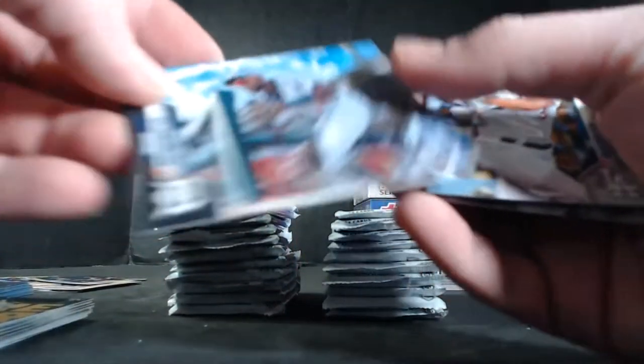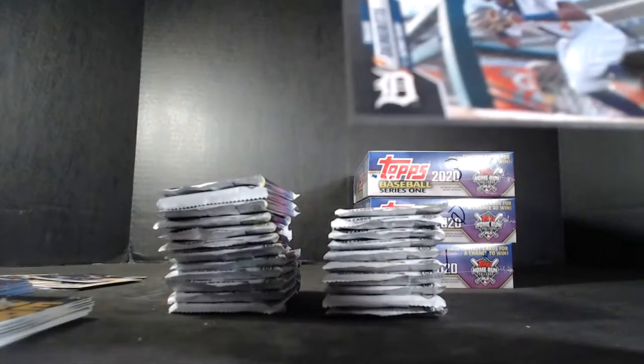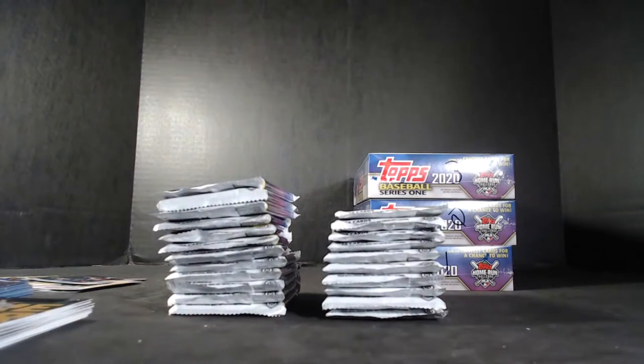Laureano, Cole Calhoun, Lizardo rookie, those are nice, Correa, Clevenger, Hamilton, Robles, Garcia, Segura, Braves, Cubs, nice, here we go, Travis Demeritt, 53 out of 69, black, for the Tigers. Jock Peterson and Jeff McNeil to finish the pack.